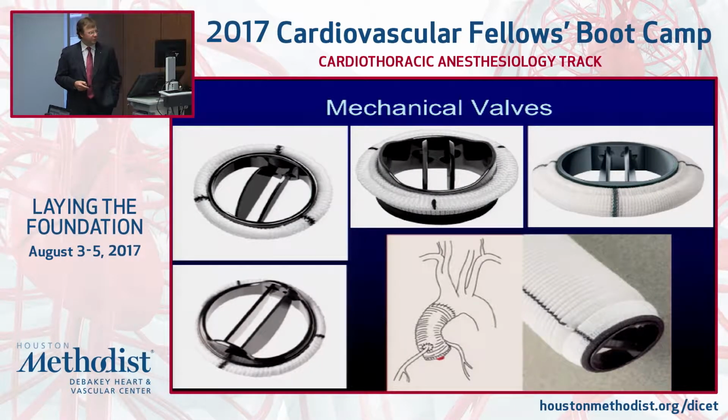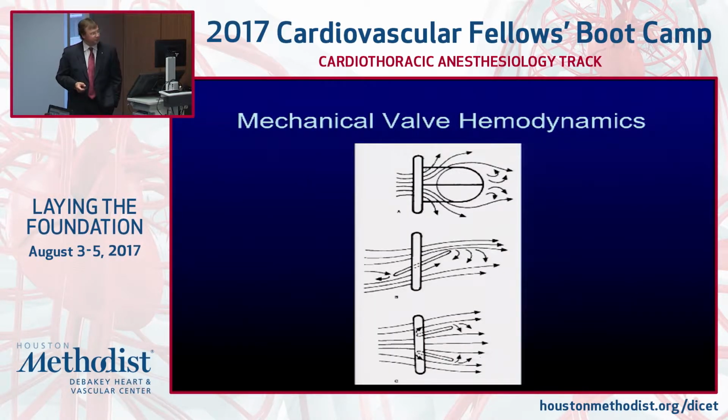These are some of the different bileaflet valves: the Onyx valve, the Carbomedics, and the St. Jude valve. St. Jude's kind of the tried and true that's been around for 40 years or so, and you can use it as a valve conduit or as a freestanding valve. And some of the valve hemodynamics: this is the ball cage valve. It caused a lot of turbulent flow, and most of these patients were kept with an INR of around 4 to 4.5, and occasionally the ball would swell a little bit and get stuck in the poppet, and there were different problems with it.